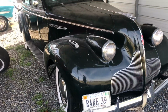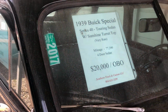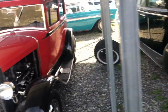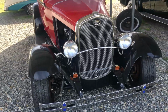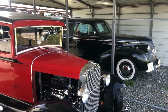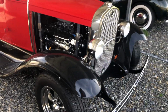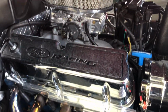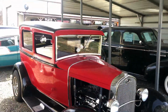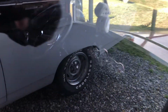A 1939 Buick Special. $20,000, my best offer. Crazy what you see off the highway. A Ford. It's crazy. I don't know if y'all can see in now.